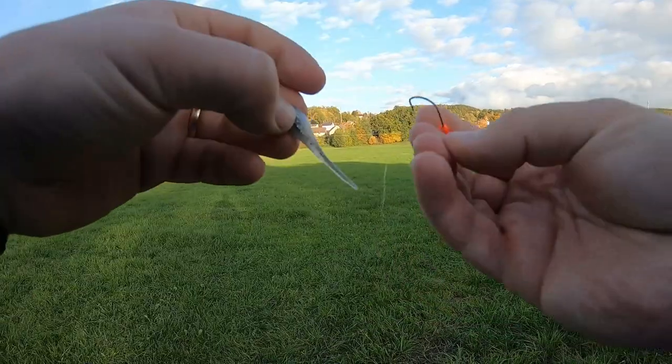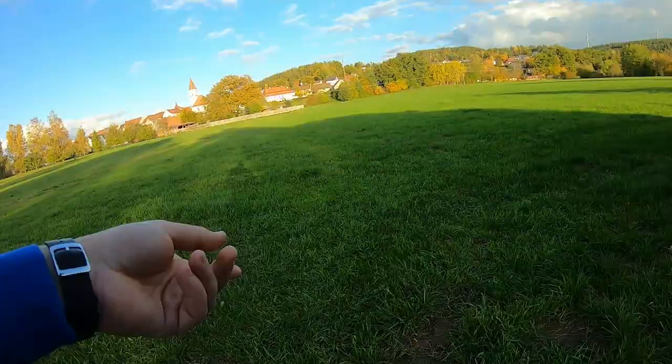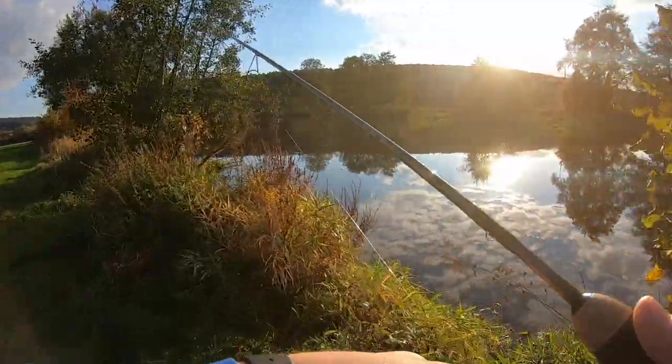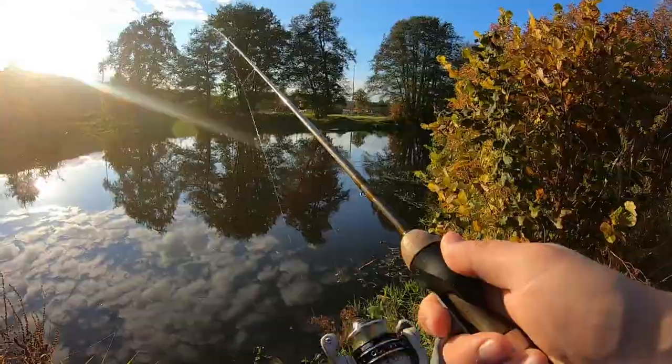Alright, we're back in the fight. Let's go. No more goofing around. Let's get after it. I know there's a good perch out here that wants to come home and be dinner. This looks like, ooh, there's a lot of bait here. This could be promising. Bunch of bait here.